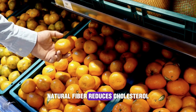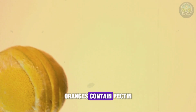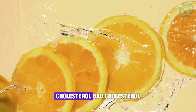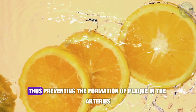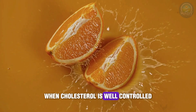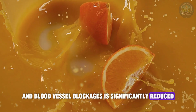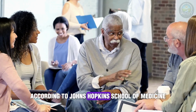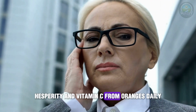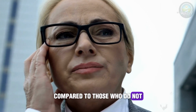Natural fiber reduces cholesterol and prevents arteriosclerosis. Oranges contain pectin, a type of soluble fiber that can help reduce LDL cholesterol, bad cholesterol, thus preventing the formation of plaque in the arteries. When cholesterol is well controlled, the risk of blood clots and blood vessel blockages is significantly reduced. According to Johns Hopkins School of Medicine, people who consume flavonoid hesperidin and vitamin C from oranges daily have a 19% lower risk of stroke compared to those who do not.